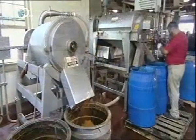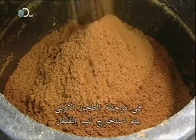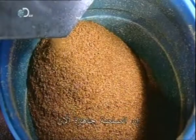The next stage is a 2-stage milling process. The first mill extracts the pepper pulp. The second mill removes the seeds. The sauce is now finished.